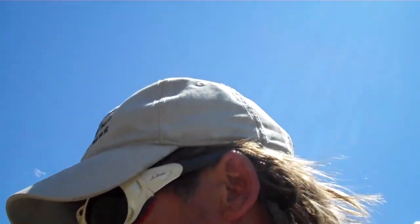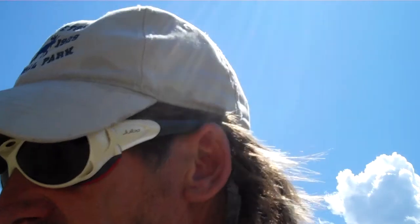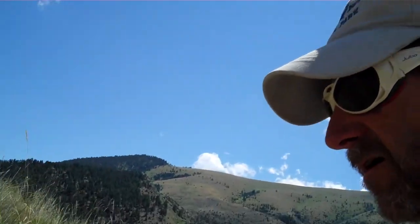Not 100% sure exactly all that's here, but I have tested this. The first buckets coming out of here were mostly garnet and a little bit of gold. But the deeper I've gone, the garnet's practically gone, and I'm in lots of black sand with little bits of gold mixed in.